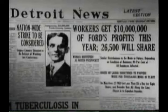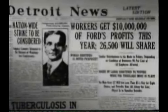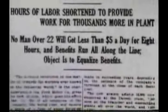When he announced he was doubling wages to the unheard-of level of $5 a day, the factory was besieged with applicants. Other car makers adopted the Ford method. Ford's recipe, mass production, low costs, high wages, was creating not only cheap cars, but well-paid workers. Above all, it was the constant supply of new men arriving in Detroit that made it possible. The company set the terms.